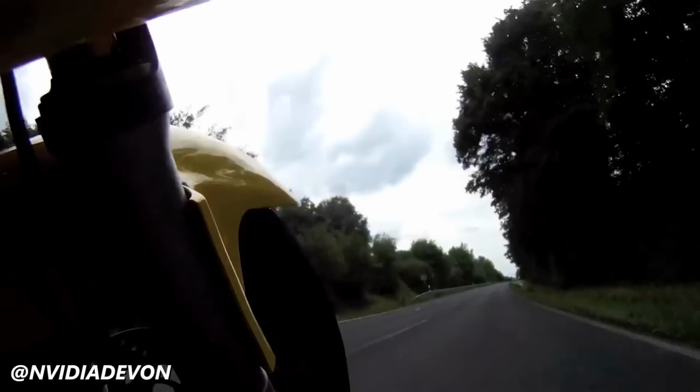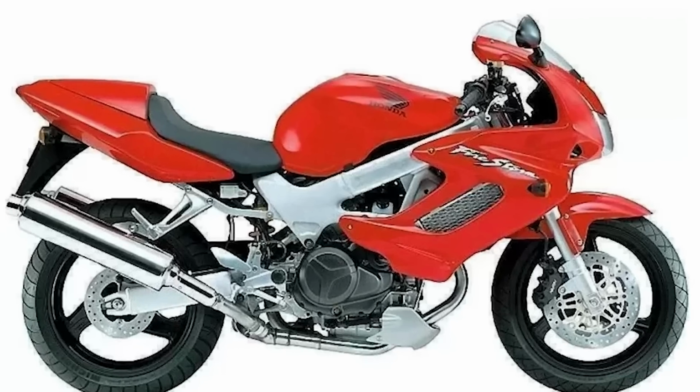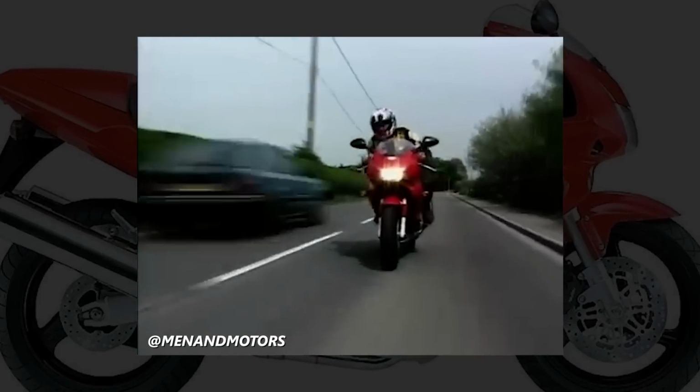Plus, the VTR1000 has a lovable V-twin exhaust note. Who else thinks Honda should start making V-twin and V4 motorcycles again? Come on. If Kawasaki can bring back a 400cc inline 4 with the ZX-4R, Honda should be able to make a V-twin sport bike again. But alas, we all know that will likely never happen. And luckily, there are still a decent amount of Honda Superhawks kicking around for less than $5 grand.